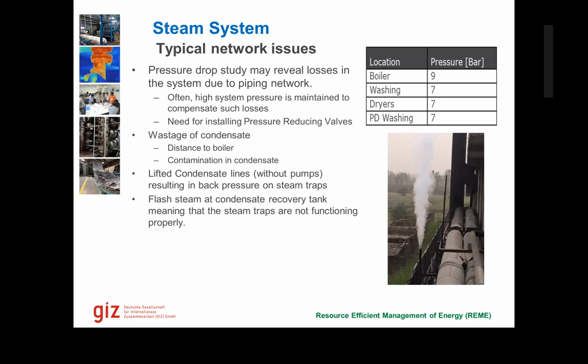And sometimes the condensate lines are lifted. So instead of recovering condensate by gravity, without installing pumps, they install condensate lines on top. So after the steam trap, the line is going towards the roof. That is where the piping is done, old-fashioned way. And they think that with the pressure of steam, the condensate will be lifted automatically.